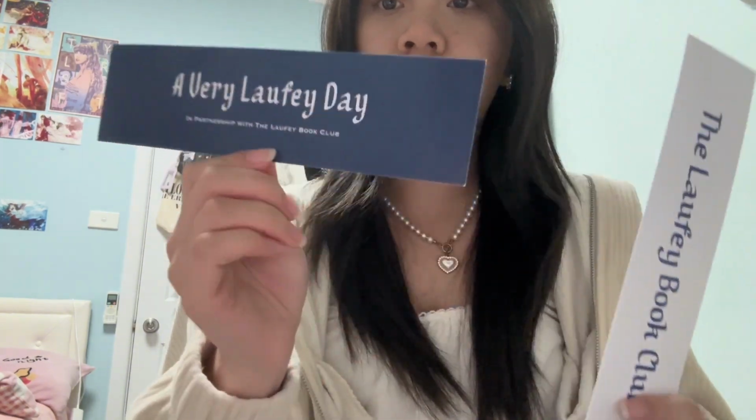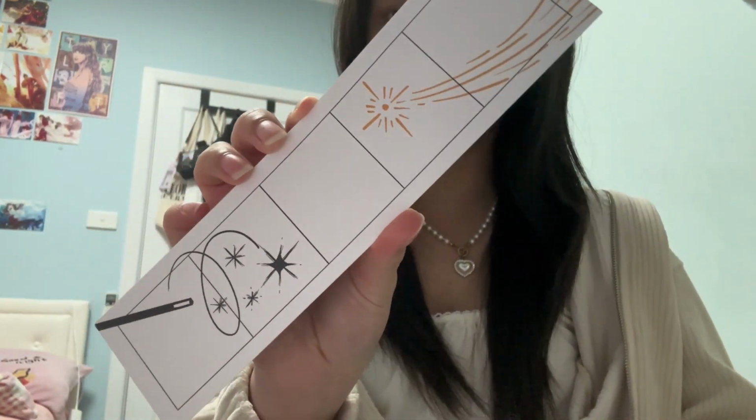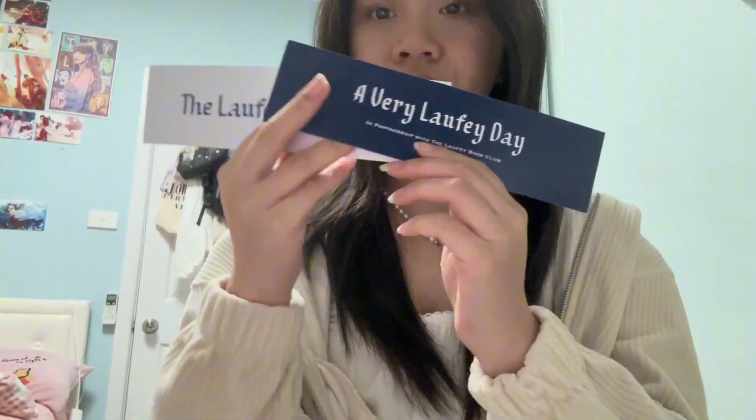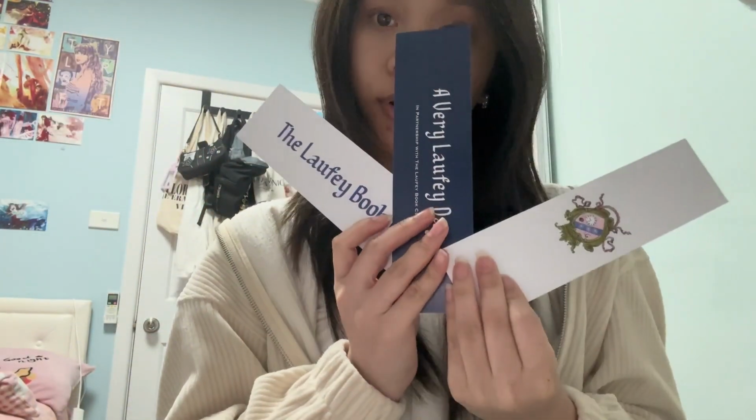So there were two styles of bookmarks. They're super cute. This one is the board game inspired by her vinyl for Bewitched. And then this is my favorite out of the two. I love it. It's the book club logo, which is super cute. So yeah, very cute. And I did actually get a double of the white one, so that is very cute.